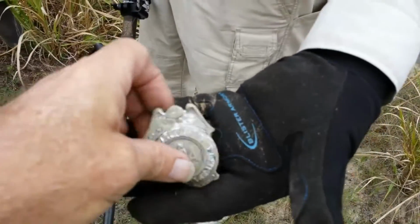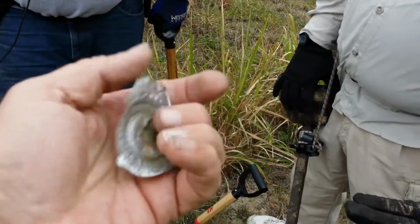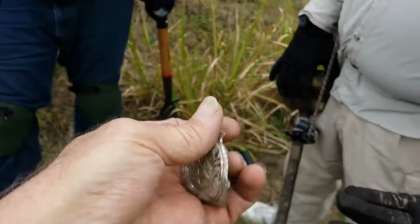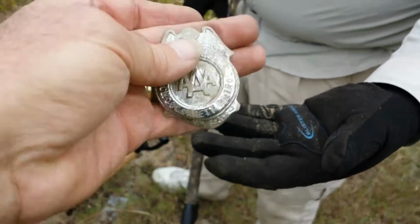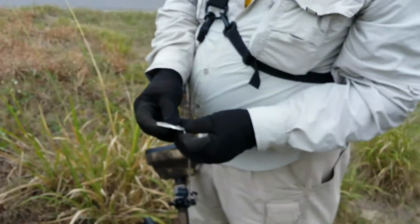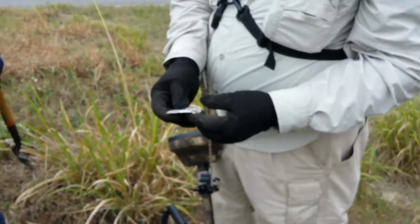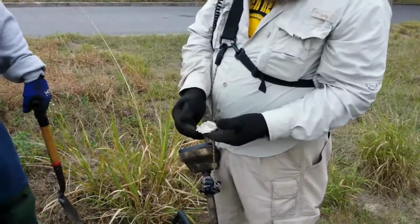Oh, yeah, triple A. That's a triple A insurance, school safety material. Wow, look at this. You can see where the pin was on the back. Yeah, but that's hard to believe that came out of the ground. I mean, that thing is still shiny as heck. Look how dry the dirt is. It's so well drained. Nice stuff. That's cool. And just across from where Steve dug all his stuff. Yeah. That's nice.